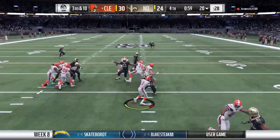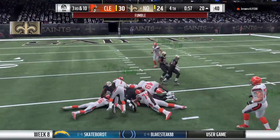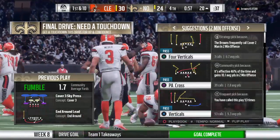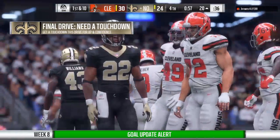Oh, design run for their wideout. Now the ball comes loose. So they've got the football, and they'll start right on the edge of the red zone at the 20-yard line. So the defense there, opportunistic. It's nice to give them credit, isn't it?